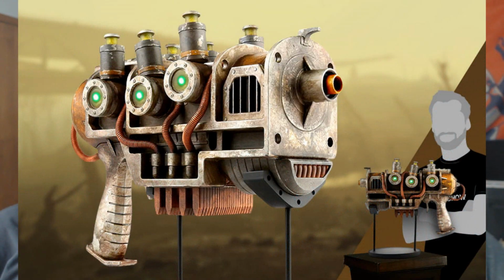This is a prop replica from Fallout, the video game Fallout. Prop replica of the plasma pistol. And that is 1-to-1 scale. You see the guy there? Yeah. $60. That's it. Wow. Yeah, I mean, a toy gun at the store costs more than that. $60. I think that's pretty decent for $60.